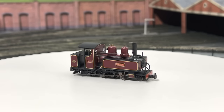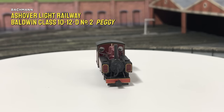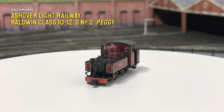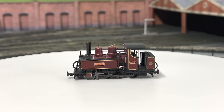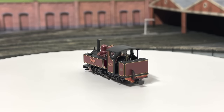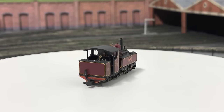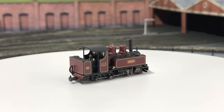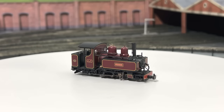And the game changer in the world of 009, the Baldwin No. 2, Peggy, from the Ashover Railway. Bachmann's Baldwins truly trailblazed the surge in 009 that we're seeing right now. This was the first ready-to-run 009 loco produced by a big company, and they hit a home run with it. It runs beautifully, it has lots of detail, and it was fairly priced. I'm very happy to own one.